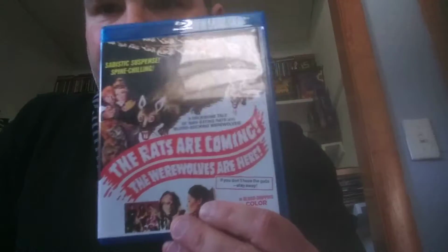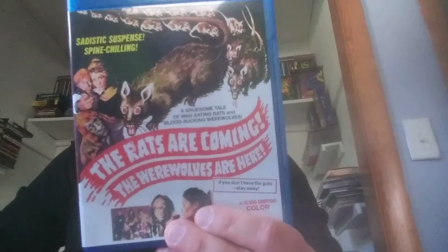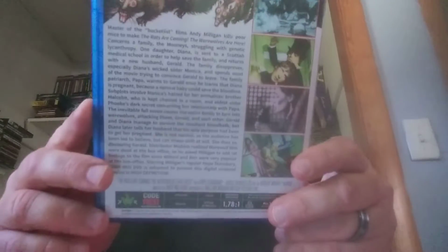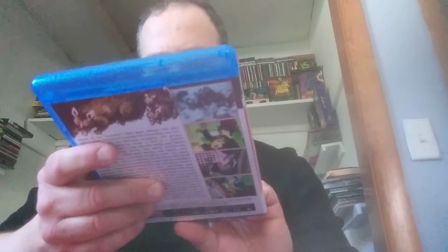That's The Rats Are Coming, The Werewolves Are Here. Another great Andy Milligan film. Yeah, really good stuff by Code Red. A gruesome tale of man-eating rats, blood-sucking werewolves, and there's not a whole lot of rats in this film, I'm just going to say. It's more about werewolves and lichens. If you don't have the guts, stay away.